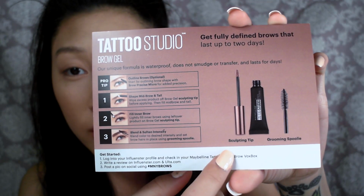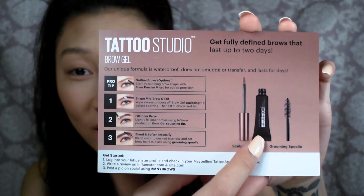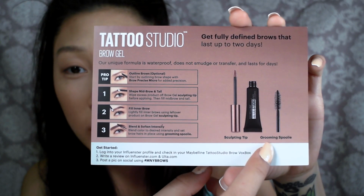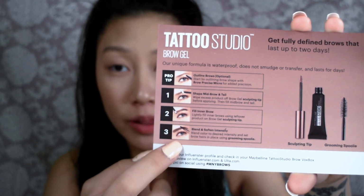Again, I'll be reading it right off of the flyer that I received in the box. It claims it is a unique formula that is waterproof, it does not smudge or transfer, and lasts for days. So right here it comes with the sculpting tip, the container that contains the gel, and the grooming spoolie. It also shows the tips on how to apply it.